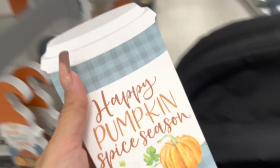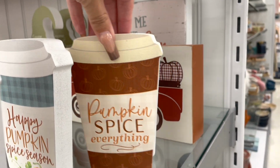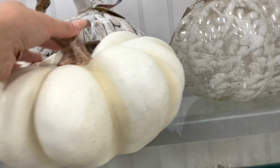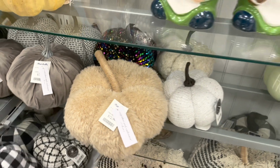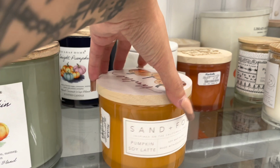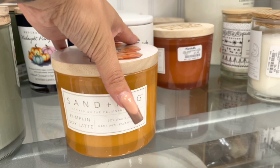This is cute. Happy pumpkin spice season. They even have this one. Look at all these pumpkins. That one's heavy. Yeah. $12.99. Look at this one. This is my favorite brand of candles, and they're usually $7.99. They smell so good.